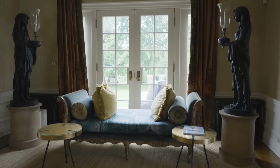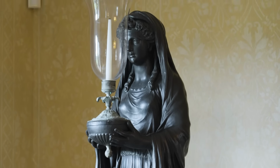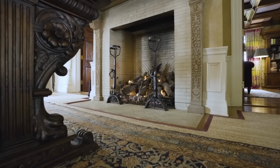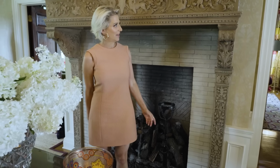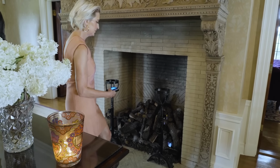I bought these two beautiful maidens in London. I love these because they kind of greet you in a very gracious but slightly eerie kind of way. And what would an early 20th century house be without a fainting couch? And this fireplace. I mean, what would a grand entryway be without a grand fireplace? Look how big this thing is. And the best part of it, I don't need to use wood. I just do this in the morning.